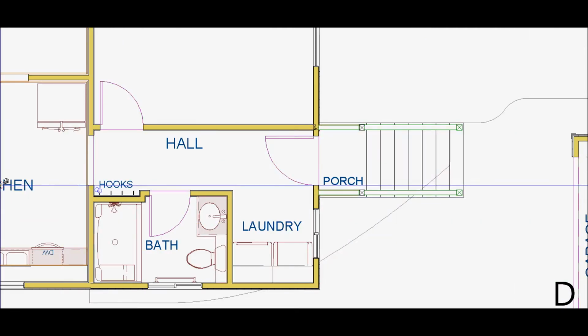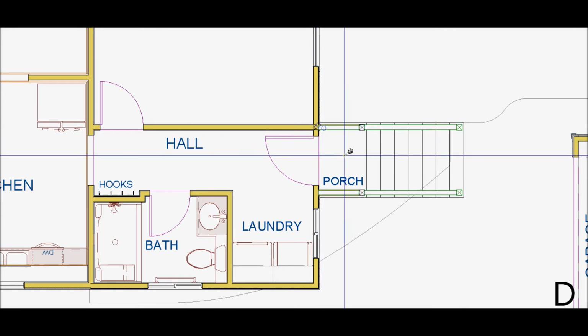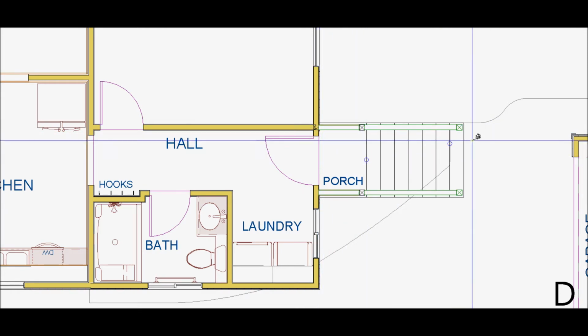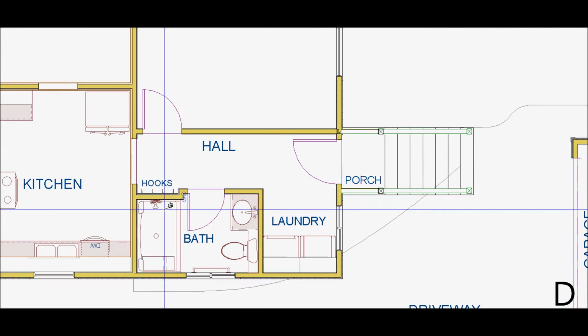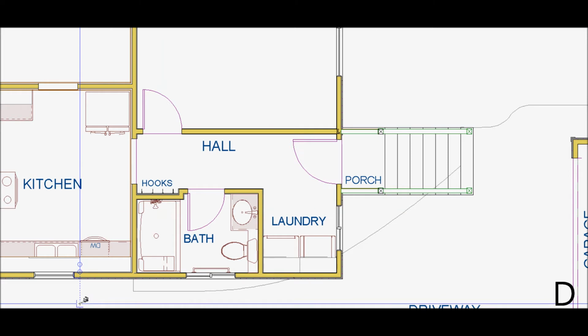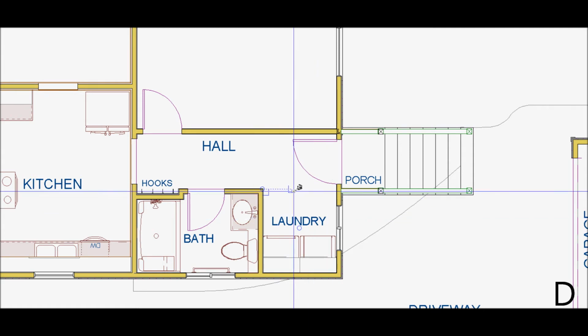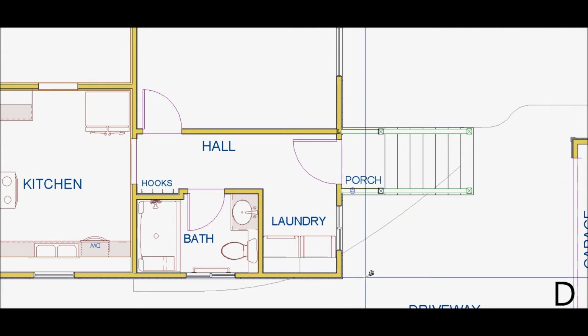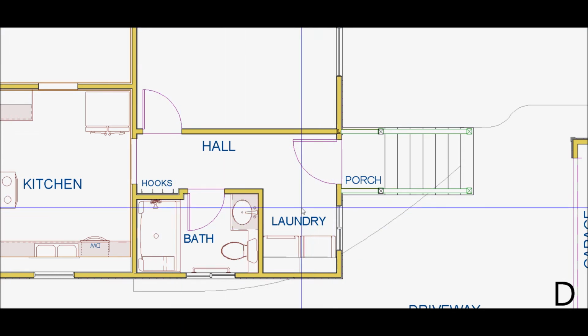And so what we've done is eliminate that little covered porch, made a code required 3-foot deep porch here, left the stairs, there's full width in here. Essentially that same bath from one of the earlier plans, I think A, and then space for an open laundry here. I don't really think it makes sense to try to put doors on it. And technically, I suppose these two could be flipped, where the bathroom's down here and the laundry's up here.